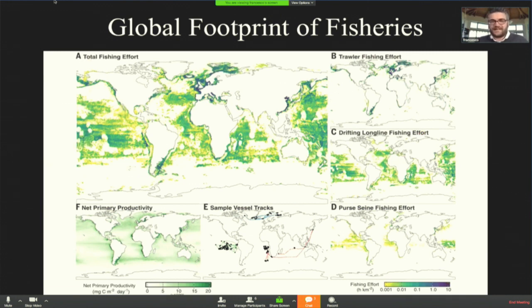We understood that more than 55% of the ocean is fished. Right now, there is fishing. You see in the big panel here fishing hours per square kilometer of all fishing fleets we have classified and recognized. And on the side panels, you see the distribution of trawl fishing, drifting longline fishing, and purse seine fishing. You can see that drifting longline fishing, which is the most important fishing gear in the high seas, is the most widespread fishing gear in the globe and is the one causing the most damage to large predatory fish.